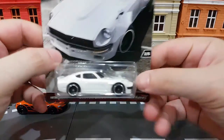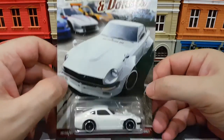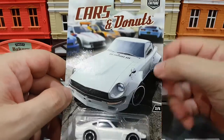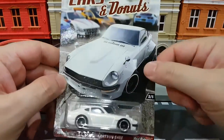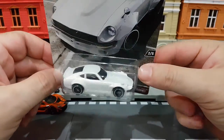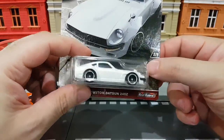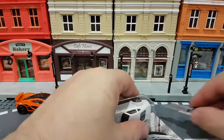Next one is another oddity. It's the custom Datsun 240Z, also known as the Fugu Z. Pretty cool artwork. So as you can see, it has changed position, and you can see all the other cars, and that one, I want that one. Anyway, this one is an oddity because, well, there's not much that differentiates this one from the mainline. Let's have a look.